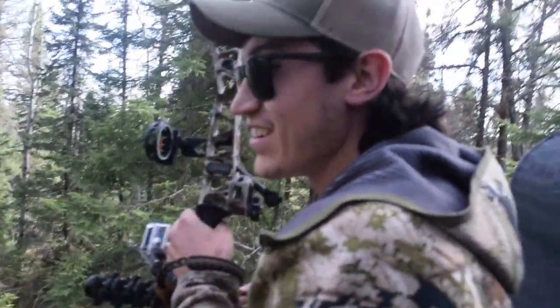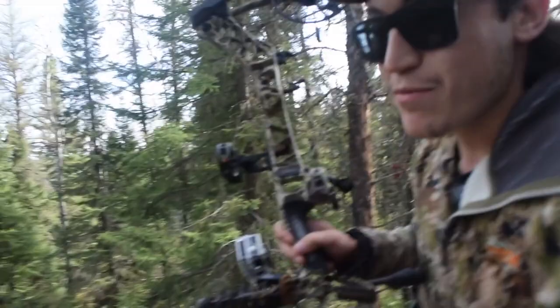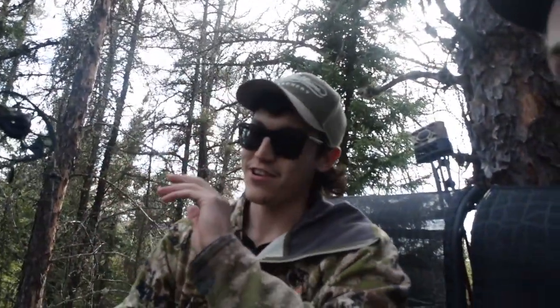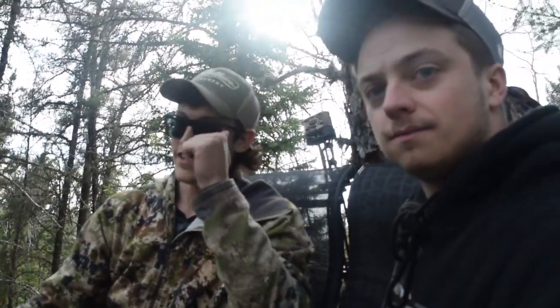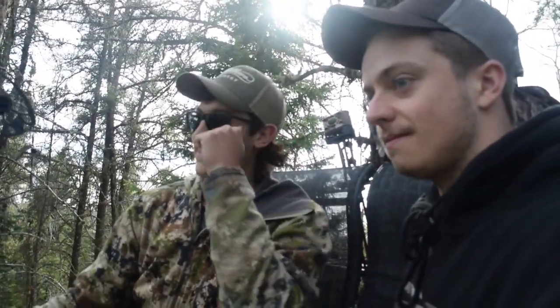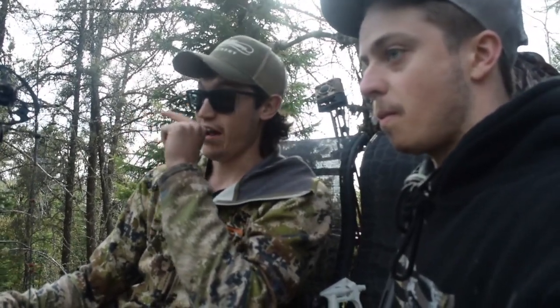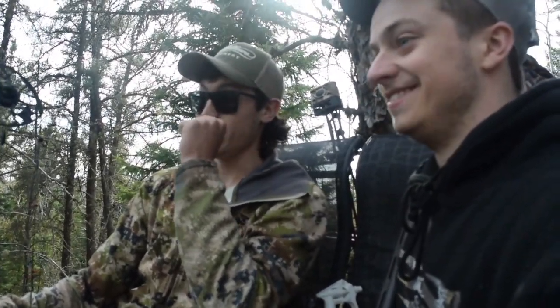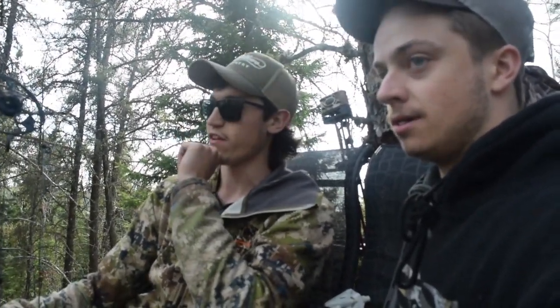I made a good shot. Did I not make a good shot? It looked like it. That's a big bear, man. Okay, so you just got word. My dad and my sister at the other bait just shot a nice brown bear. And then this big boar just walked in out of nowhere, and hopefully I made a good shot. It looked like a good shot, but it didn't get fully penetrated. It didn't go through.